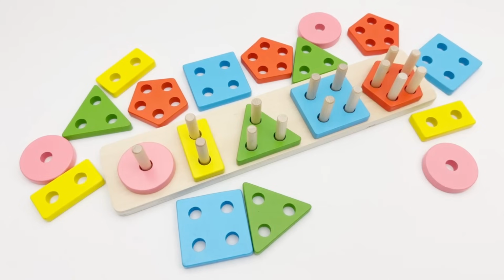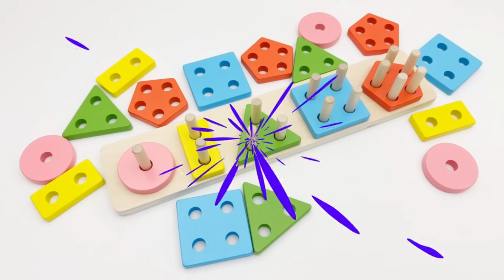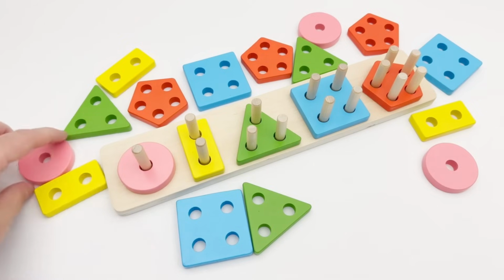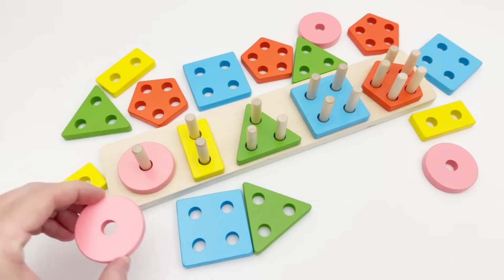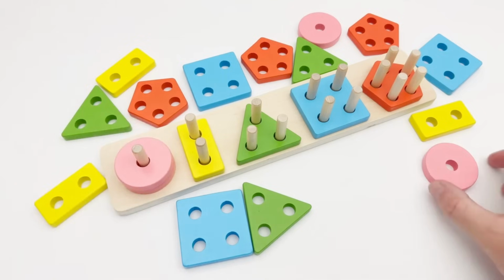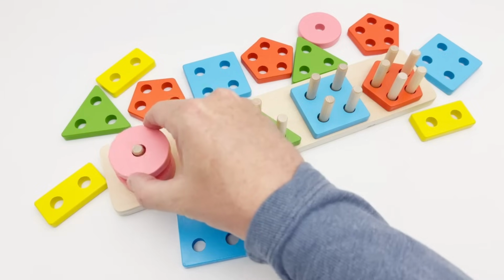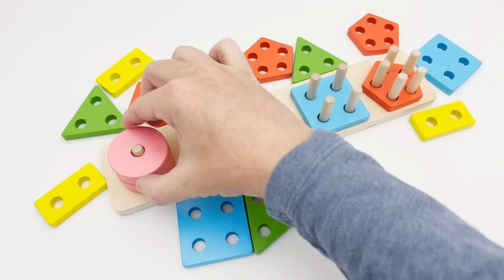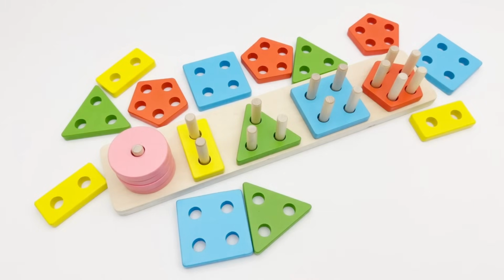Oh, but look, we have a lot more shapes. Can you help me put them where they go? Let's start with the pink circles. Do you see any more pink circles? Yes. Here's a pink circle. We have one. This is two. Two pink circles. Oh, look. Three pink circles. And four pink circles. We have four pink circles.